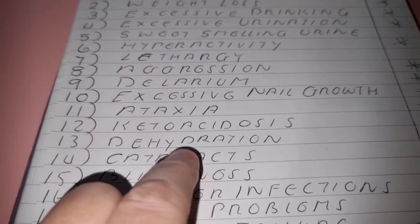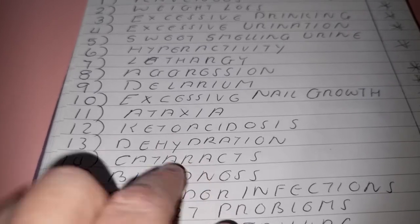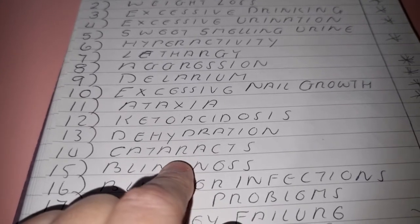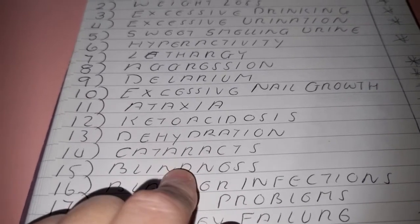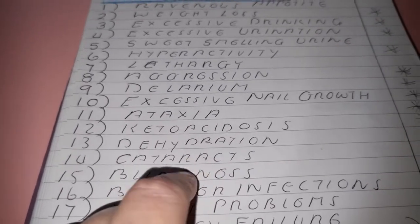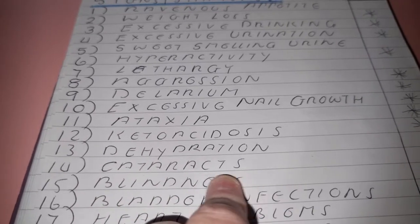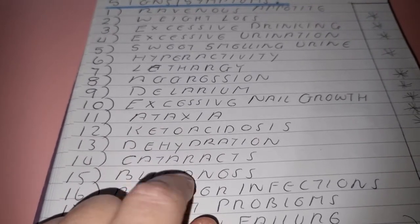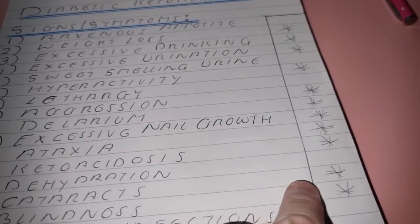Cataracts. Well, yeah, she got that the night before she passed. That was basically just within hours that came up. And what's this one? Blindness. So yes, them two were the night before she passed. That's what made me bring her appointment forward instead of taking her in on the Thursday for the glucose check and everything. I managed to get her in the next day on the Tuesday. So she had both of them.